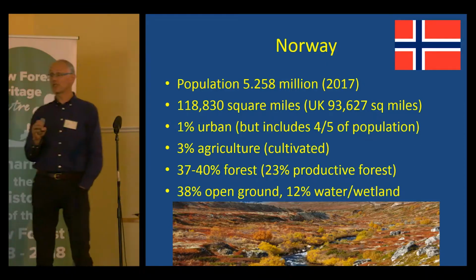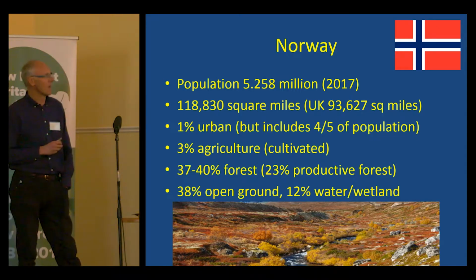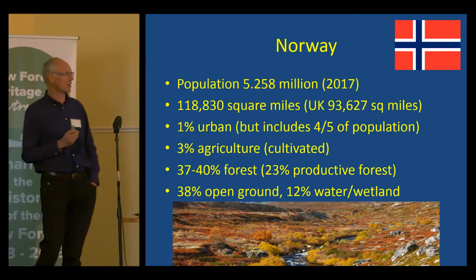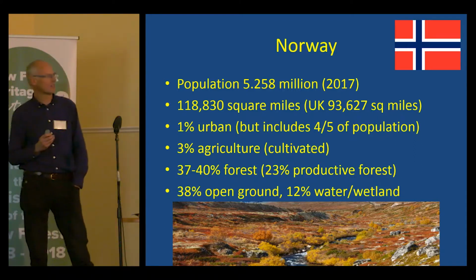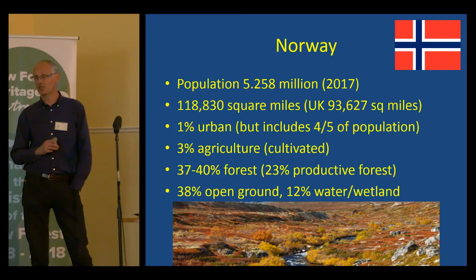Okay, I won't insult your intelligence by putting up a map of Norway, much as I love maps, being a geographer. But I do like a good flag. So Norway is small in population, 5 million people, compare that with the UK, which is sort of 75. It's considerably bigger than the UK, and top to north is sort of 1,600 miles. 1% of that land area is urban, and 4/5 of the population live in that 1%. So it's a very urban nation.